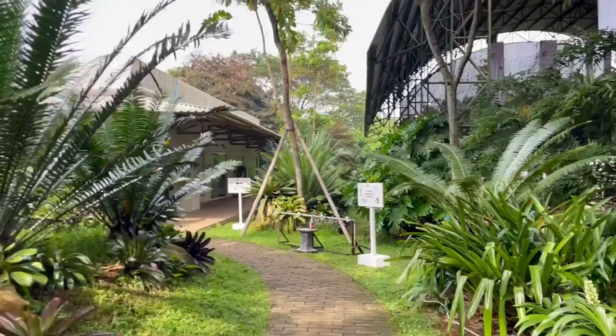This is really pretty too. I normally don't like syngoniums, but this one caught my eye. The green splash. It's got a bit of silver, maybe because the light is hitting it the right way right now. It's coming at an angle.